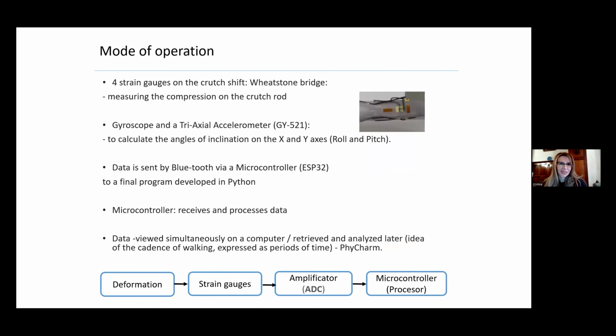And how does this work? So we have 4 strain gauges glued on the crutch shaft, configured in the full Wheatstone bridge, which measure the compression under a crutch rod. A gyroscope and a 3-axis accelerometer calculate the angles of inclination on the X and Y axis, roll and pitch. Data is sent by Bluetooth via microcontroller, which receives and processes data to a final program developed in Python. The data are viewed simultaneously on a computer and retrieved and analyzed later.